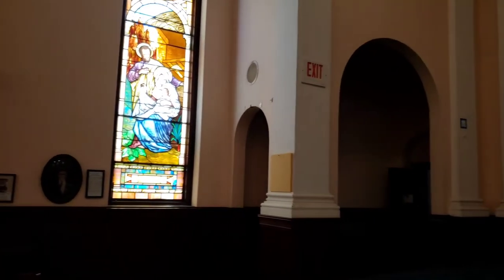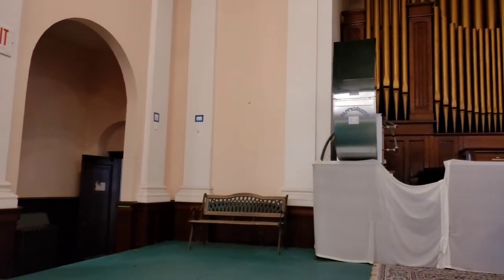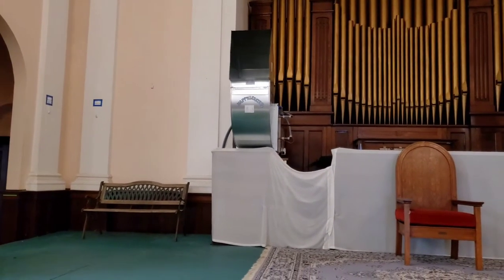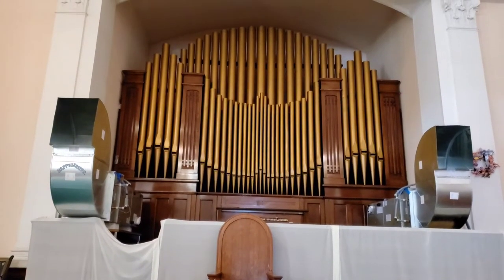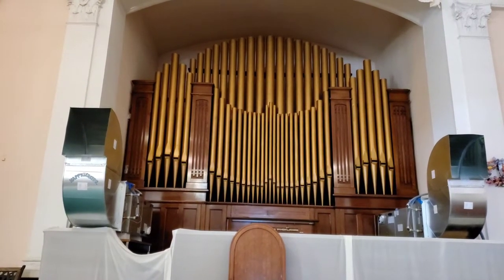And then, again, the organ is the same thing. This organ is gorgeous. Right here, you're going to see the heat system for the place now because it's been shut down for so long. But I mean, look at this organ. Like 100 years old. I mean, it's crazy. It's absolutely crazy.